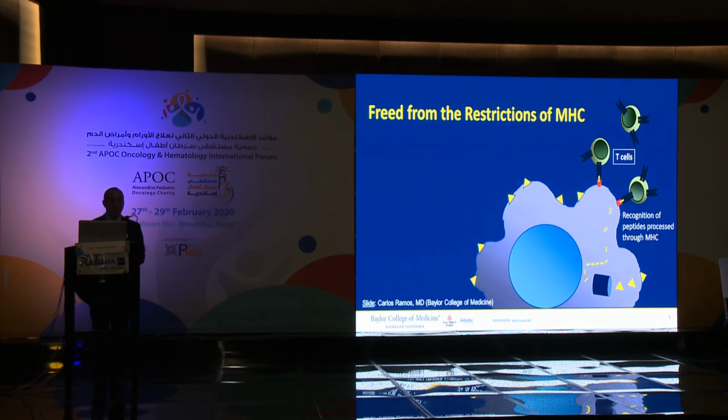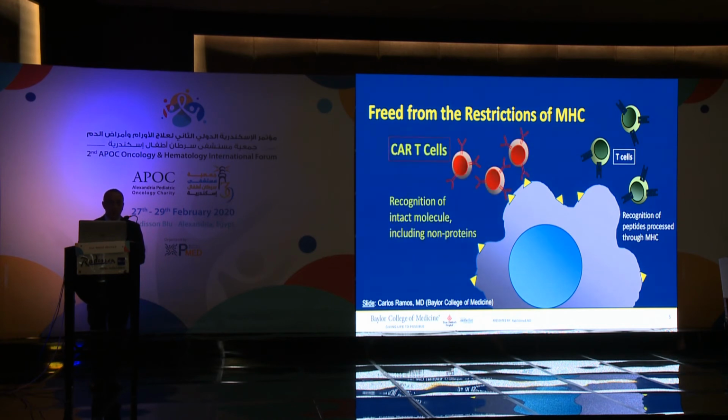Unfortunately, cancer cells use a very simple mechanism that eliminates components of the HLA molecule or the processing machinery. So you can find tumors that are abundant in anti-tumor T cells that are not able to recognize and kill this tumor. In contrast, CAR T cells are able to recognize the antigen in its intact form without any processing, including non-protein antigens, which makes them much more advantageous, especially in solid cancers.